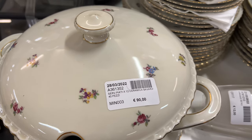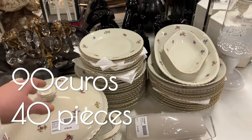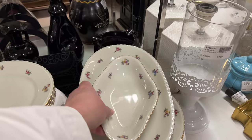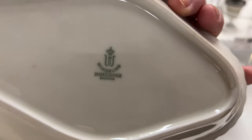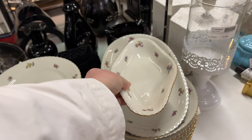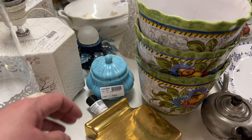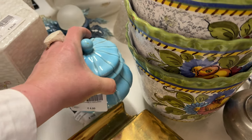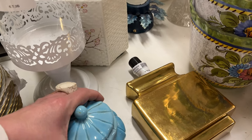Now this 40 pieces for €90 gives you a little bit of an idea of what you can get for the price. This is Bavaria. This little blue sugar bowl, very sweet. Little pop of color there.